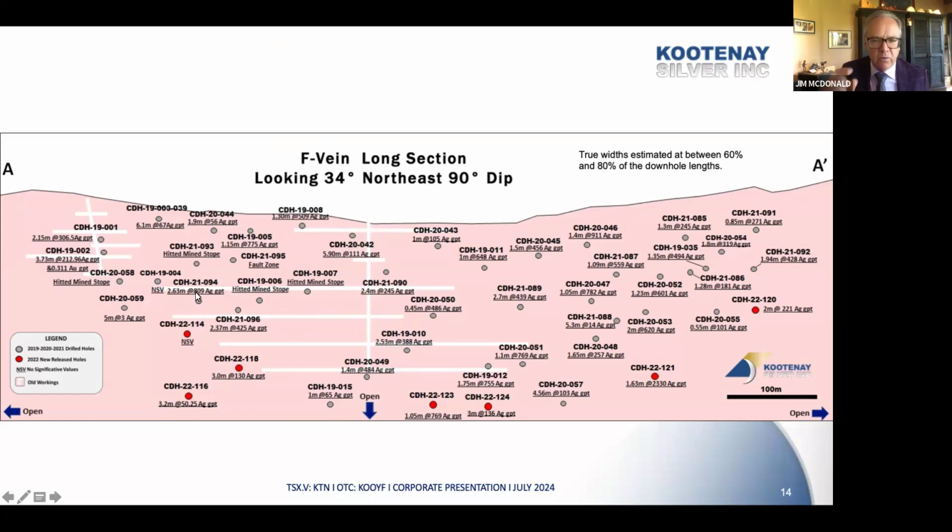And we're just showing the main vein itself, and then there's the vein and there's a stockwork to these things. And the stockworks can be pretty meaty. They can be 5 to 25 meters wide on the F vein, and they'll carry a medium grade, sort of 100 to 200 grams within them. And then the vein proper itself will be the high grade. This is where you'll get these hits in there like 2.5 meters, 800 grams per ton.